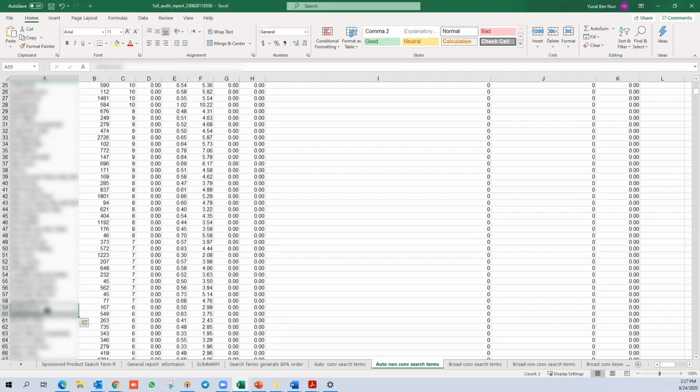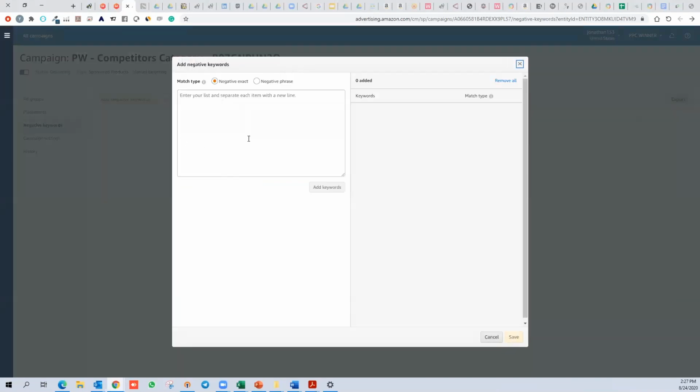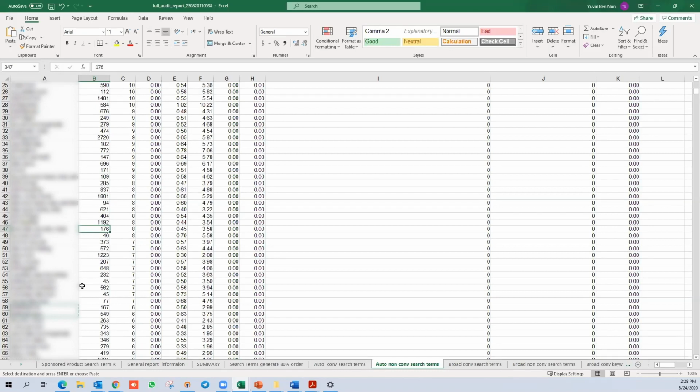So in order to stop the bleeding, I would copy the ASINs from here and add them to the negative keywords on Amazon. This is the new interface of Amazon, allowing you to add negative keywords. So you add the copied ASINs here, add the keywords, press save, and now your campaign is excluding those specific keywords. So that was to show you how to stop the bleeding.